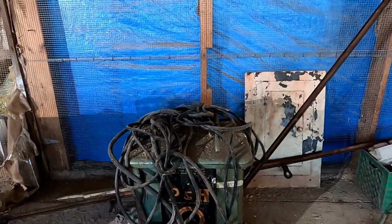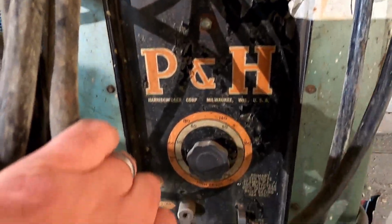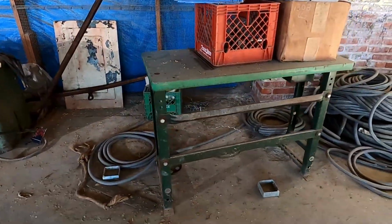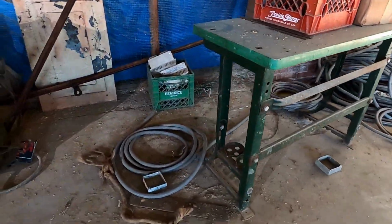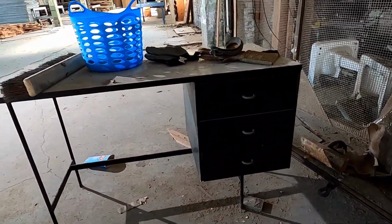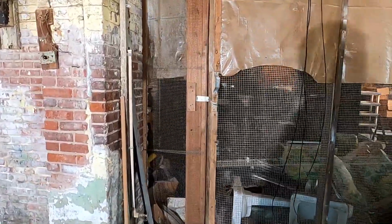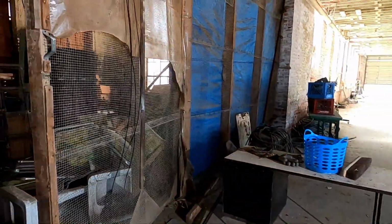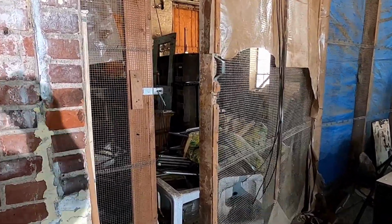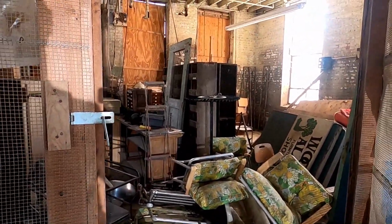Boy, here's an old welder. I just like it because it's got some really cool logo and font on it. Here's an old sewing table. And looks like a 1950s secretary's desk here. But yeah, this is stuff that I just couldn't get into the room over here. So let's take a moment, and I'm gonna pull each of these items out one by one and make a quick film about them and kind of share them with you.